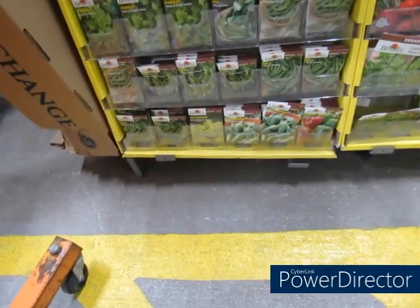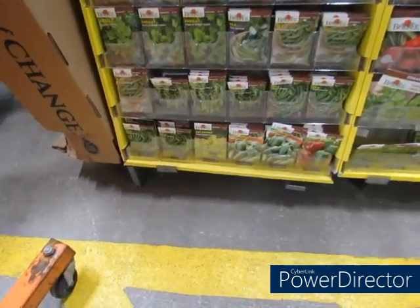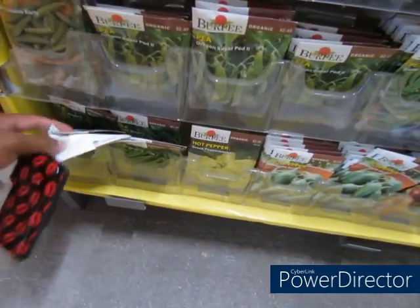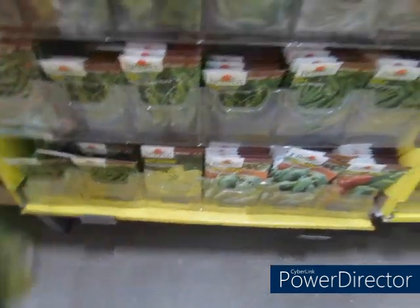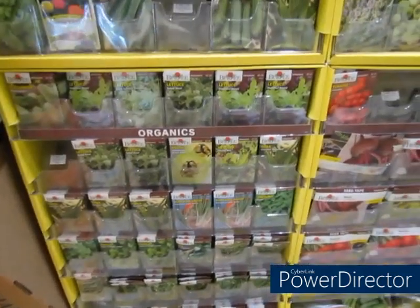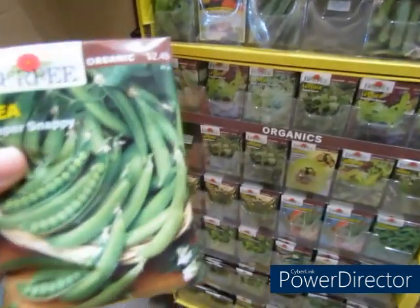Yes, those are peas. Do we got peas? Let me see, because I can always make my own. I don't know if I got peas. I'm going to get a pack because I'm just not sure. Super snappy peas.